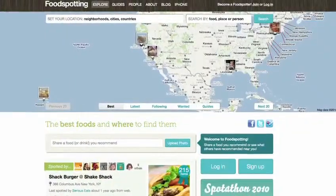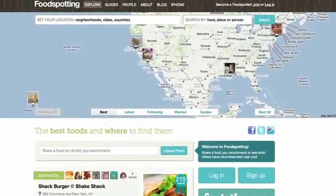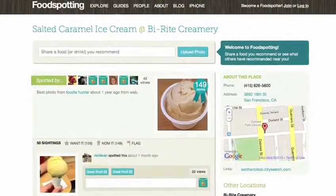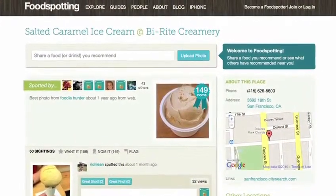Food spotting is a geolocation application, and what that means in layman's terms is that your smartphone knows where you are at all times, whether it's an Android or an iPhone. And food spotting shows you the best dishes based on your physical location. So if you're in Paris or Tokyo or Rome or even Ethiopia, food spotting will work. It simply shows you photos of dishes other users have uploaded and recommended because we're an entirely positive platform.